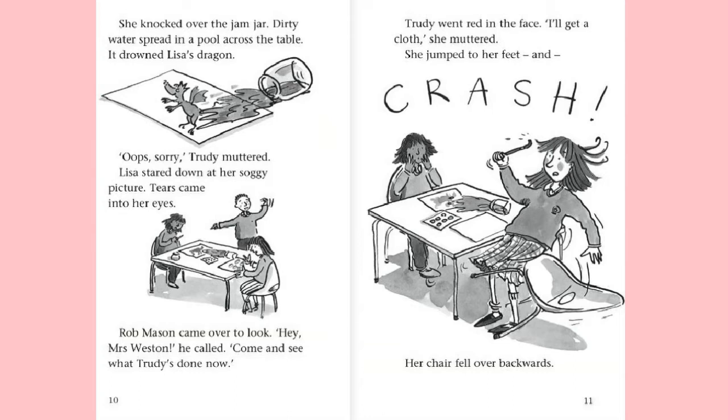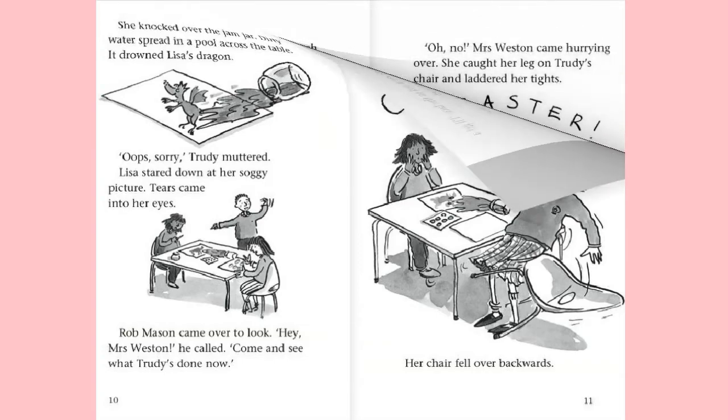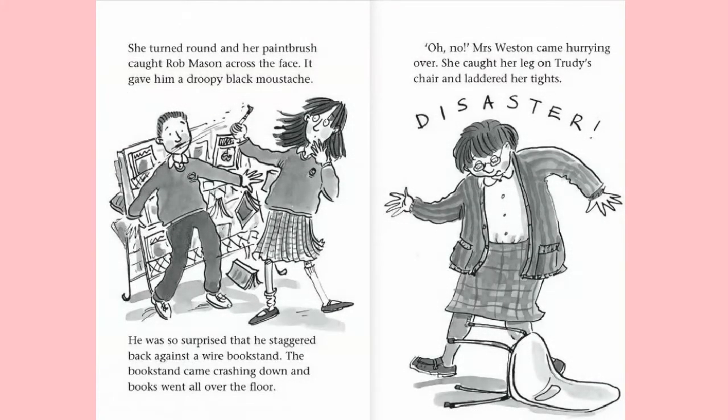Trudy went red in the face. "I'll get a cloth," she muttered. She jumped to her feet and, crash! Her chair fell over backwards. She turned round and her paintbrush caught Rob Mason across the face. It gave him a droopy black mustache.